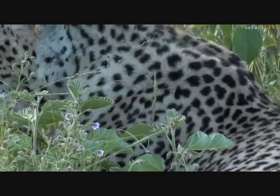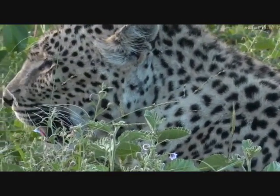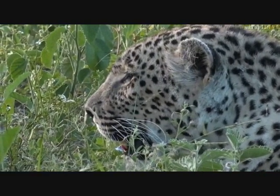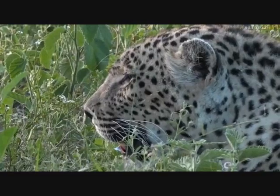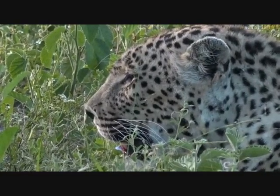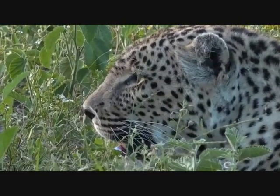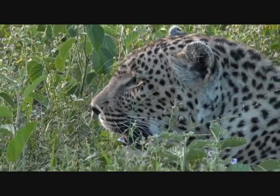But I definitely think the heat has got something to do with it. But what a great spot for this leopard to have made the kill, so close to water. And there is a lot of shade around, so a lovely spot for her and her two cubs.